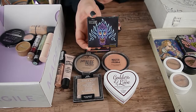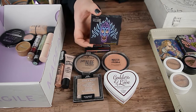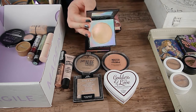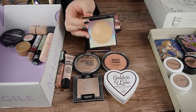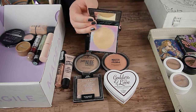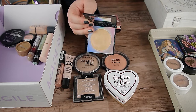Next is another Super Shock highlighter from ColourPop. It's again from the Villains collection and it's in the color Everybody's Got a Weakness. It's the Hades one. It has a beautiful peachy, pinky and golden duochromeness to it. I thought that I could never make this color work on my fair skin, but it's melting in so perfectly with my skin tone that it looks so natural and so beautiful. And it's definitely my most used and my favorite highlighter.